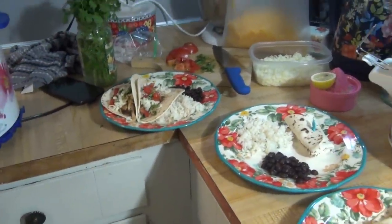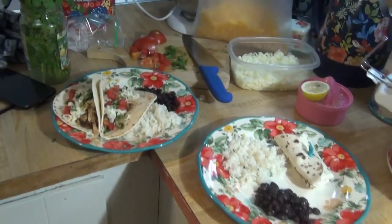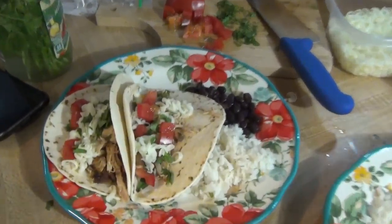But I wanted to make a quick and easy crock pot recipe just so that when we came home from the pool, we had something easy for dinner. And it worked out perfectly. That is going to be dinner for Wednesday.